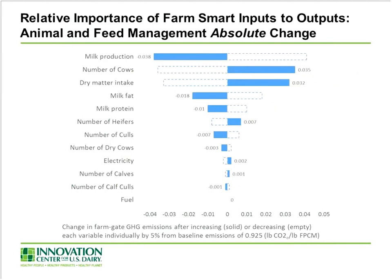So in this slide, what I want to show you is the relative importance in absolute terms of FarmSmart inputs to the output. In terms of animal and feed management, there are a number of inputs that have an important impact on that greenhouse gas emission, on that carbon footprint. In this case, you can see that milk production is the largest driver of carbon footprint, and you can see from this tornado chart that the direction of that effect is negative. That means that if milk production increases, the carbon footprint is reduced.